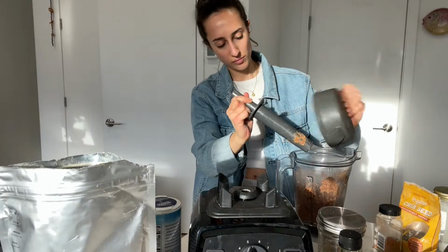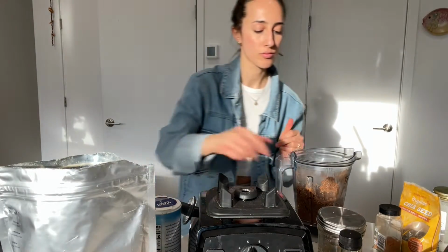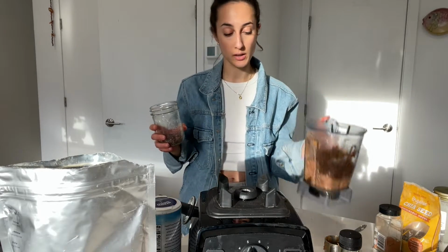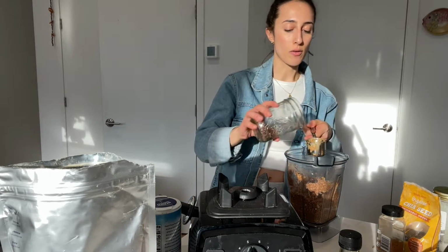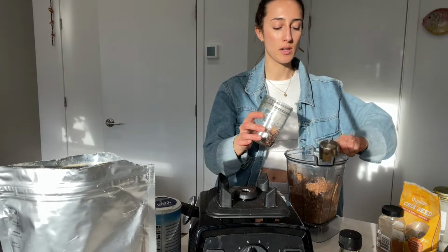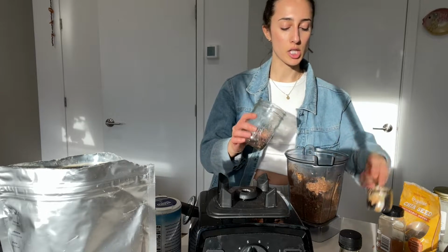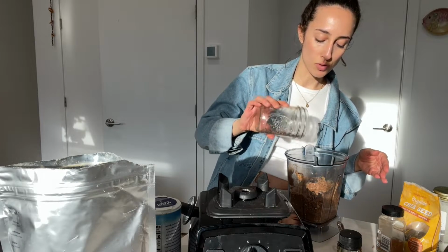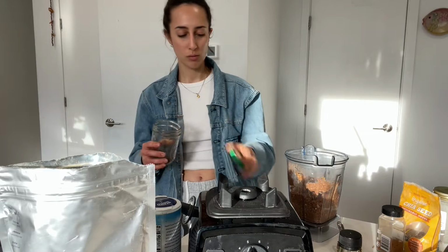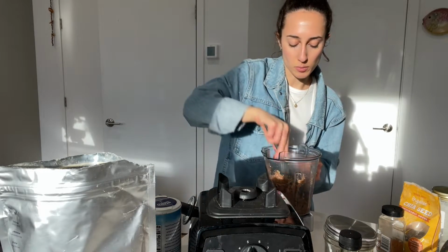Now, if you don't have a high speed blender like this, which, you know, Vitamixes are not cheap, but they're definitely a worthy investment. Probably one of my favorite most used kitchen tools, apart from maybe my coffee maker. Ooh. You could use a food processor is what I was trying to say.